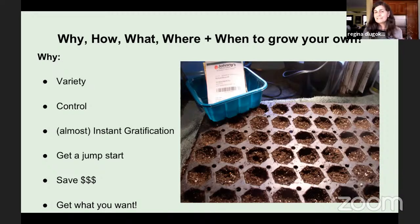It's almost instant gratification. There's really nothing like starting some seeds yourself and seeing that little sprout pop up through the soil. It's really miraculous. You look at this dry little seed and you think nothing's going to happen, and you put it in the soil, you give it a little water, you give it some TLC, of course, and lo and behold, six or seven days later, you might see a little sprout, and it's really exciting.